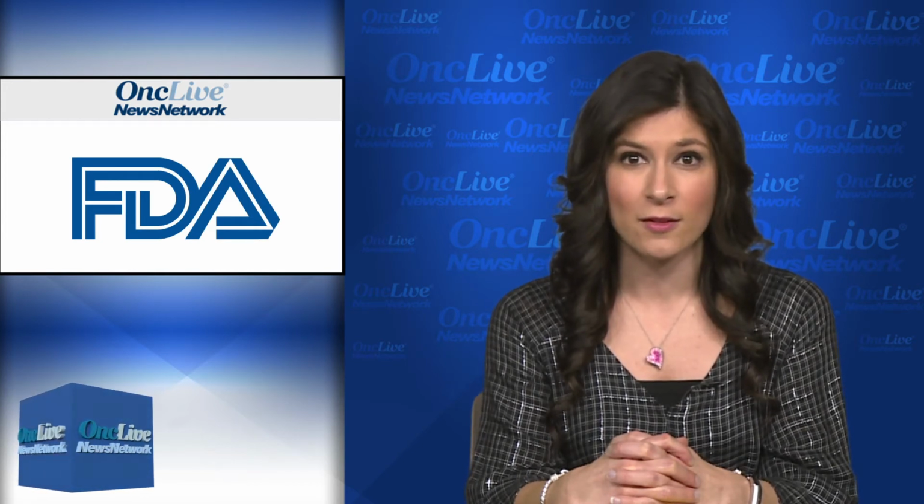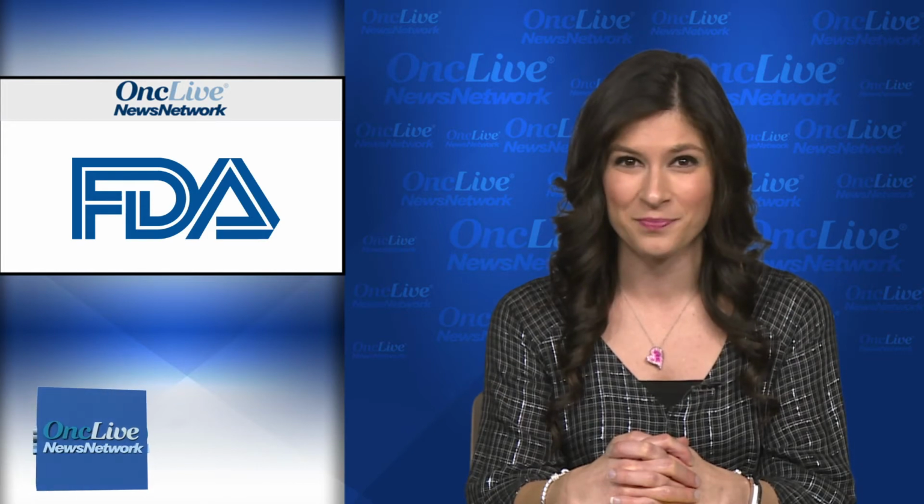Moreover, the objective response rates were 23.3% and 36.1% with pembrolizumab and standard therapy, respectively. However, the median DOR was longer with the PD-1 inhibitor at 20.9 months versus 4.5 months. Under the Prescription Drug User Fee Act, the FDA will decide on the sBLA by June 10, 2019.